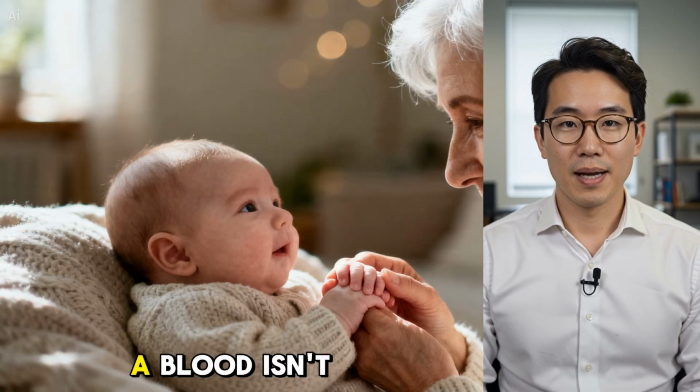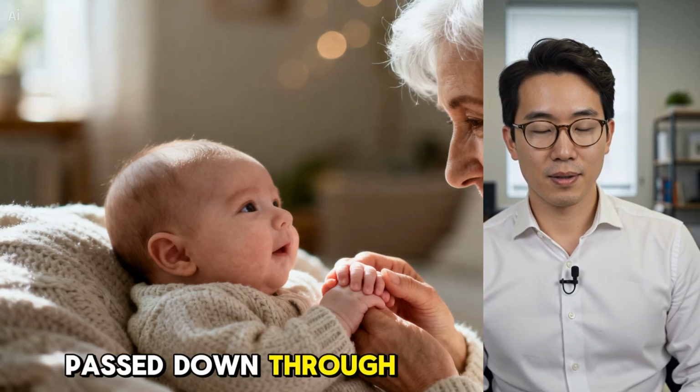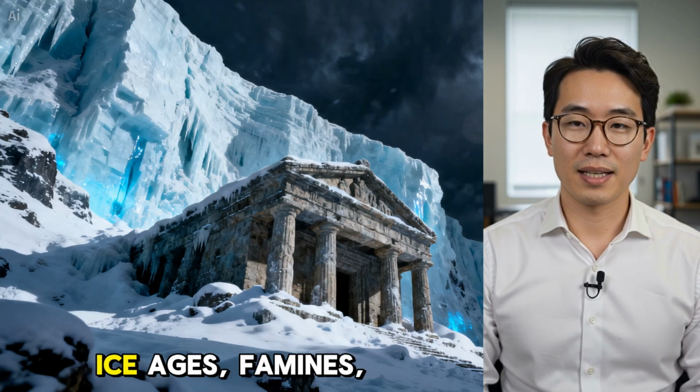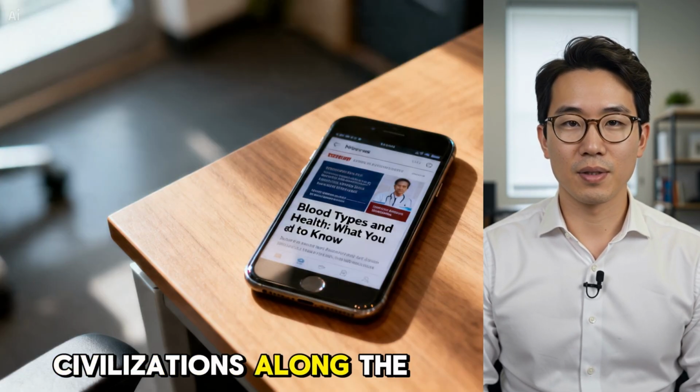This means type A blood isn't some modern development. It's an ancient trait that has been passed down through an almost unimaginable number of generations, surviving migrations, ice ages, famines, plagues, and the rise and fall of entire civilizations along the way.